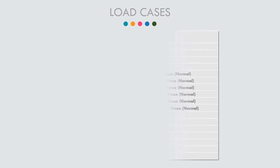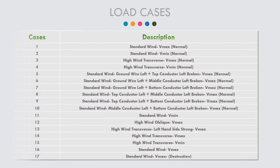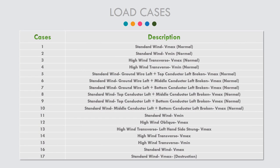Transmission lines are subjected to various types of loads during their lifetime. These loads are broadly classified into climatic load, longitudinal and torsional load, and construction and maintenance load. There are a number of load conditions on which a tower is tested. The list is as depicted.